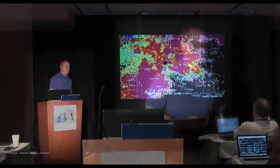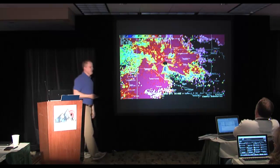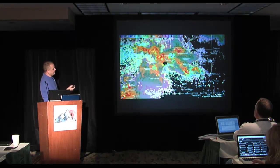So Pittsburgh, as you know, is a very hilly city. There's clutter issues all over the place. So looking at the lowest cut can be pretty noisy. But this is what it looked like.